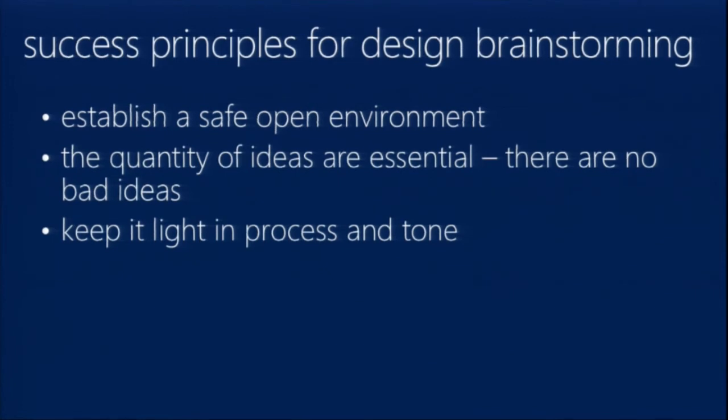So there are 3 design principles that are success principles for this. One, it's a safe and open environment. It's a fun environment. Sandeep comes in, we're talking, we're laughing like, hey, got a dumb idea? Yeah, let's write that down. And also the other important thing is the quantity. You got to get a lot of ideas to get a good idea, and there are no bad ideas. And another real important point, keep it light in process, emotional tone, so that people are free and open.